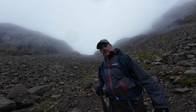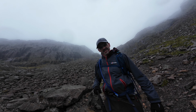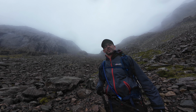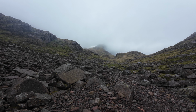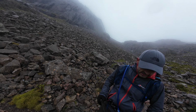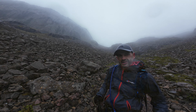We're coming to the end of it now, back onto the more mountainy path, which is going to be a nice leisurely walk back. Just look at that. Just a nice leisurely walk back on the mountainy path back to the car now.